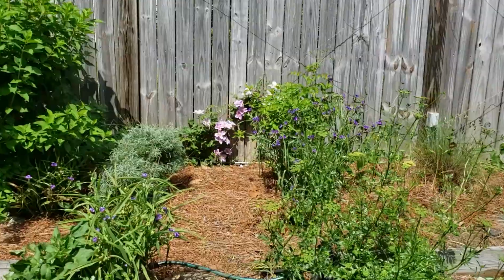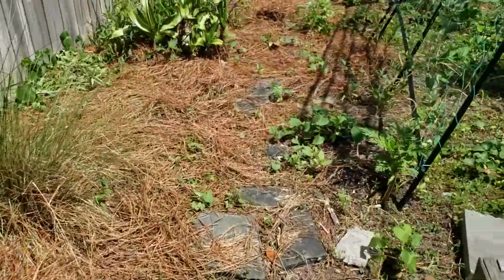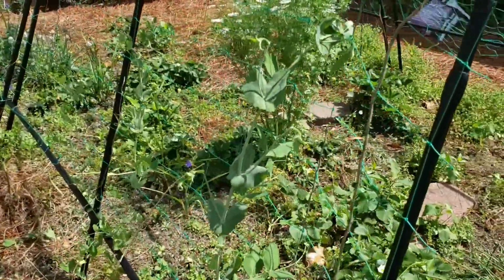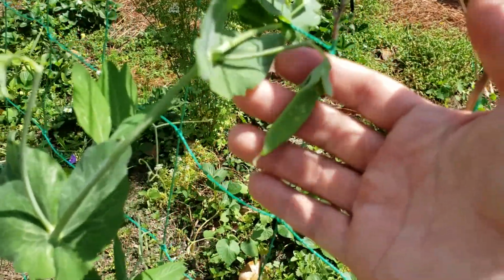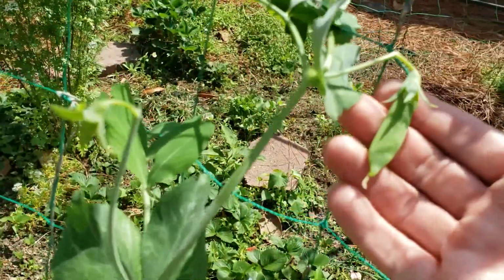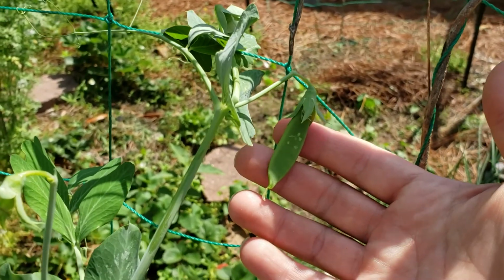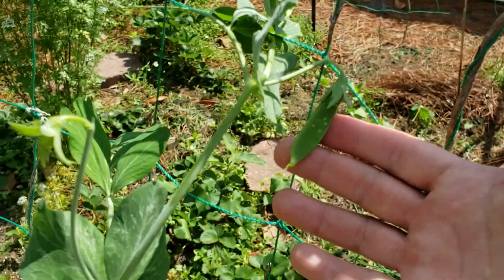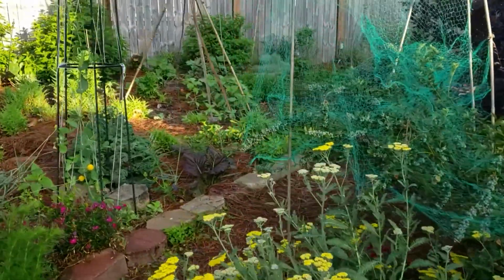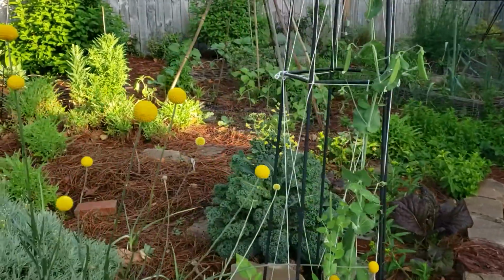All right, here are my snap peas, and snap peas are really easy to grow in the spring. They like to grow in the cool weather when the days are getting longer. They do need extra sun to germinate, but once they get going, they're really easy. They don't need a ton of water, and they don't need a ton of attention. They don't get a lot of diseases, so they're really easy to grow and so delicious. And I just love them. I love that crunch that you get.